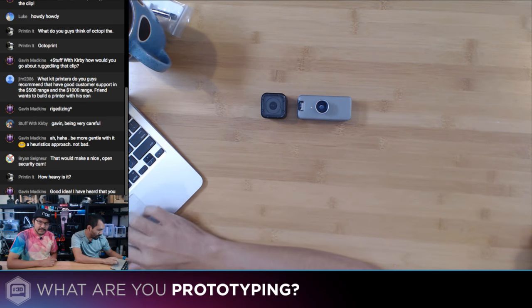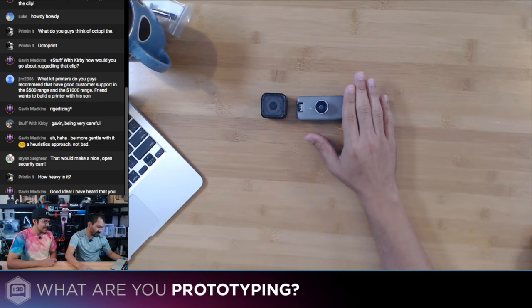So that's the project. Pedro broke it, but it's all good. I'll fix it later. And all of it snap fits together.